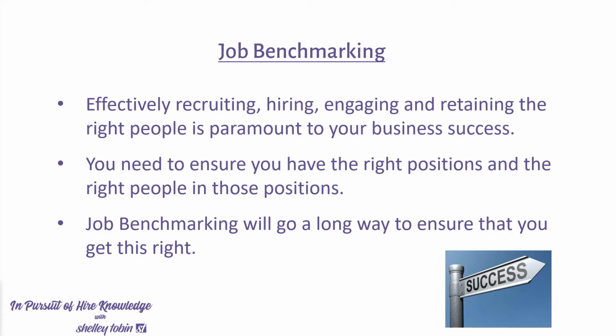Effectively recruiting, hiring, engaging, and retaining the right employees for your business is paramount to its success. You need to ensure that you have the right positions for your business needs and that you have the right people in those positions. The use of job benchmarking will go a long way to ensure that you get this right.